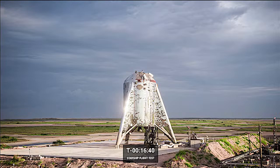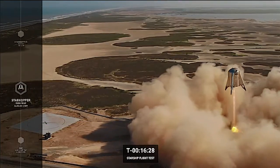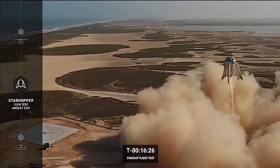It was just over 18 meters tall. It had a single Raptor engine, and we had it to test fly and perform low-level altitude maneuvers and attempt landing. The initial test flight, or hop, reached about 20 meters in altitude. That was followed by the one that you've got on your screen here.